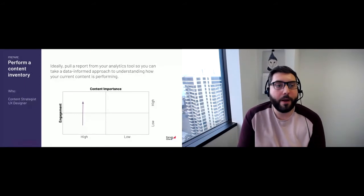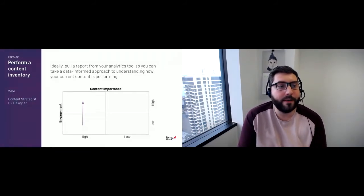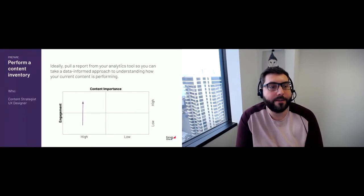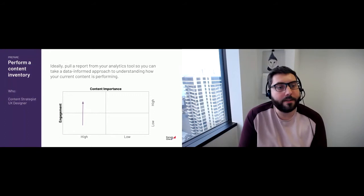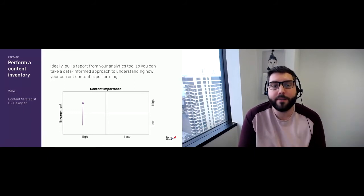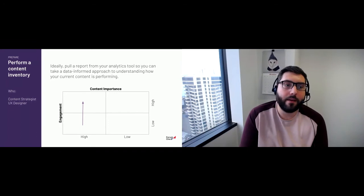Something that I find really helpful at the start of a project when I'm upgrading a Drupal 7 site is to perform a content inventory. Usually I rely on a content strategist and UX designer on our teams to create these. And I've created this little matrix here where on the vertical axis we have engagement, and on the horizontal axis we have content importance. And engagement could really mean anything.